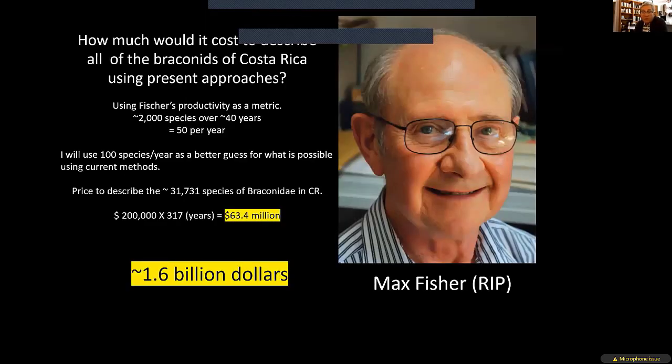Max Fisher, who recently died, was the most productive modern ichneumonid taxonomist, with about 2,000 species to his credit. Over the most productive 40 years of his long career, he averaged about 50 species per year, mostly in the subfamily Ophiinae, and he employed a strictly morphological approach. Again, I will be conservative and suggest that somebody could be a lot better than Max and could describe 100 species per year using standard morphology or an integrative approach.